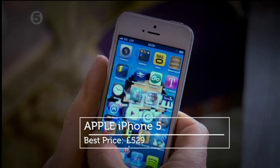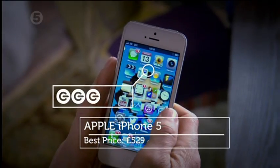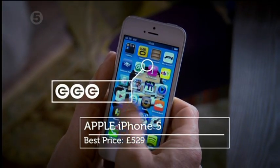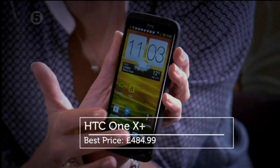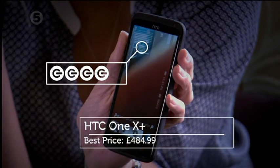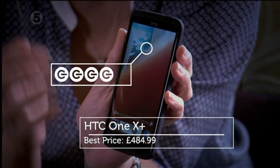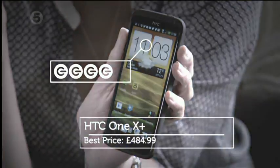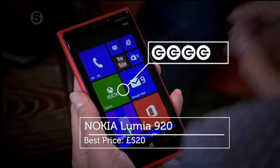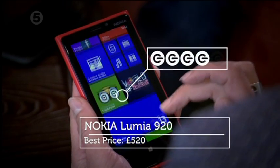So, time for our crucial G ratings. The iPhone 5 gets just 3 Gs. No innovation. The battery life is terrible. It's too expensive and the build quality is poor. The HTC wins 4 Gs, nearly 5. Its processor is super powerful, and the only thing that holds it back from a full score is, oddly, it's not 4G ready. And the Nokia also snaps 4 Gs, nearly 5. The user experience and wireless charger are ace, but it lacks apps and it's a bit too heavy.